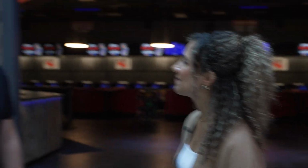We are here at Splitsville where you can eat, drink, bowl, and play. Josh, what makes this facility so special? We're not your typical bowling alley. In addition to 10-pin bowling, we have a full arcade games room, a 12-hole mini golf course, and a large sports bar. Cool. Can you walk me through some more features here? Yeah, absolutely. Let me show you around.